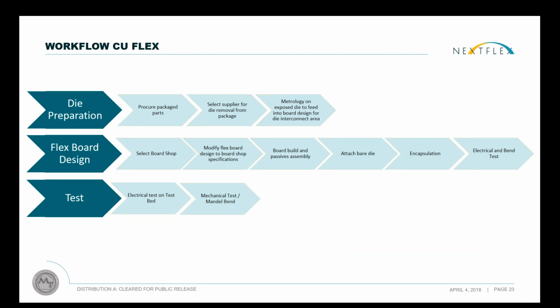So the FlexTech workflow: die preparation. We had to depackage the die for the ICs. In other words, etch out the die, remove the mold compound, etch away the copper bond wires, and then take the die out and use it in our project. We did the flex board design, selected the board shop, did the modifications to match the equipment capabilities of the board shop. Received the copper flex boards, did the die attach, did the encapsulation on the die, and then electrical and bend testing. And once we finished with that, we moved to our next slide.